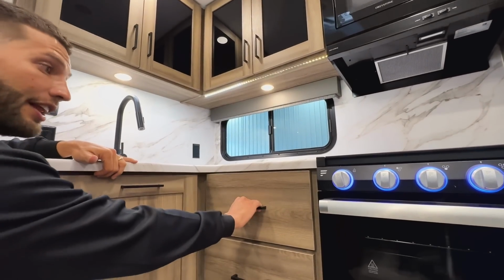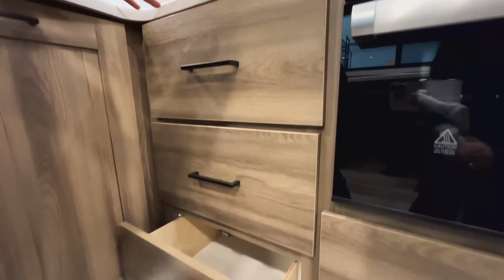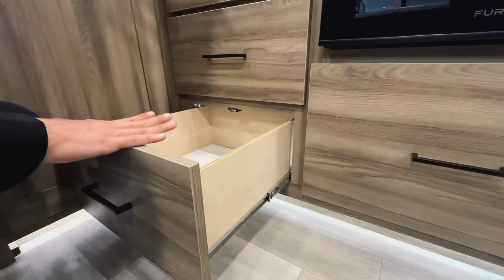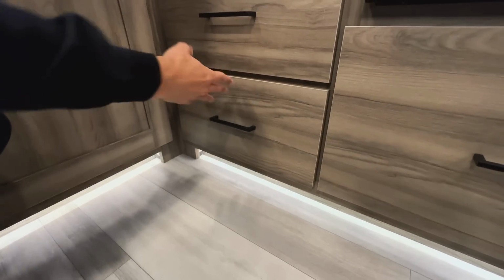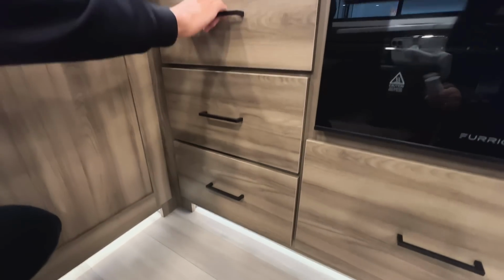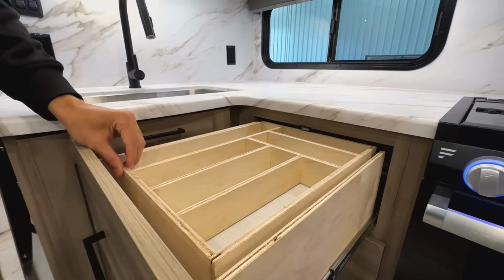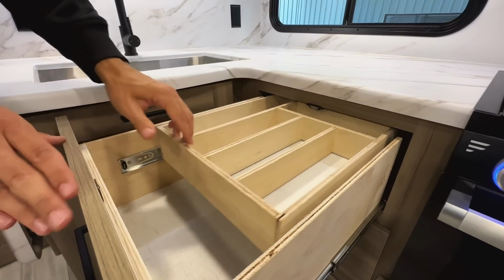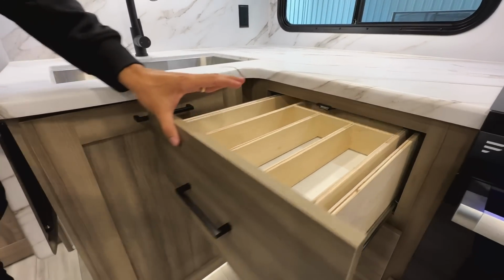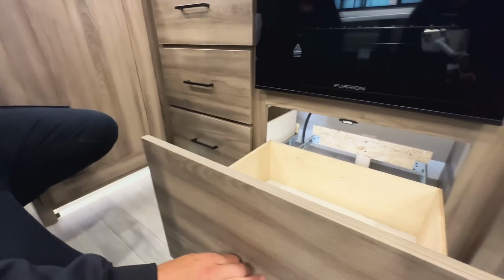And then another neat feature, because they wanted to go with as big of cabinets as possible, or as big of drawers, you can see here you have the nice big drawer there, but they were concerned about where you might put your silverware if you have such a big drawer. So they did a drawer within a drawer so that you still have a space to put your silverware. Love that. Yeah, that is really cool. Coming down underneath here, nice big pots and pan drawer as well.